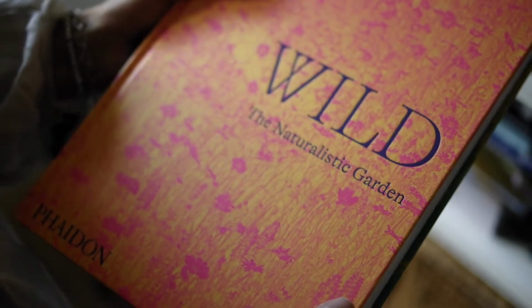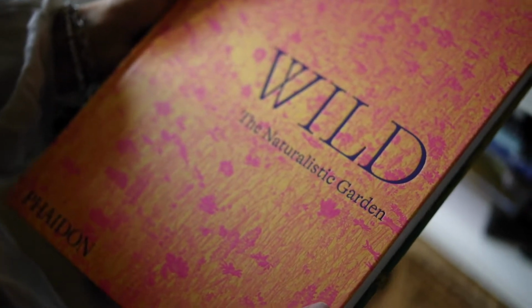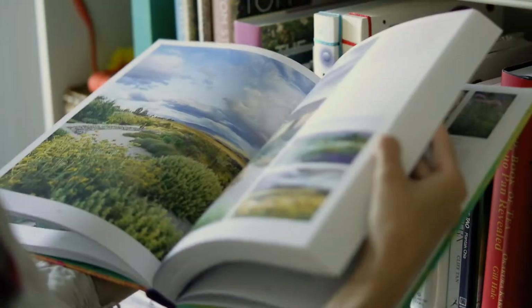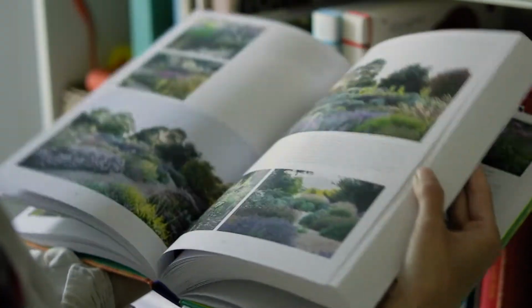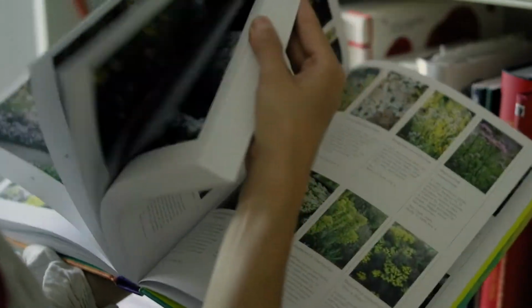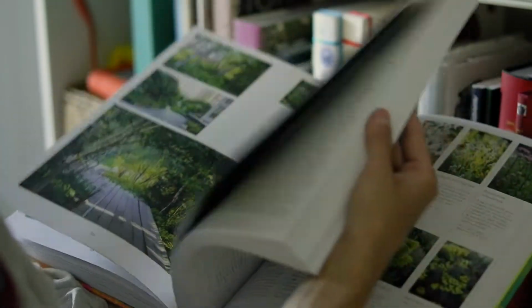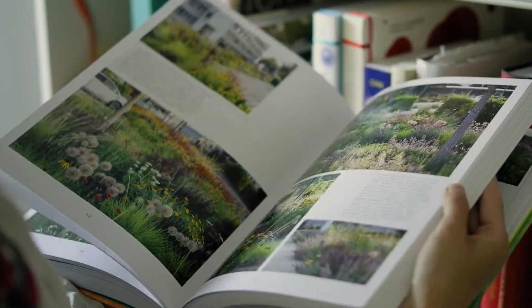As well as Japanese gardens, I'm a huge fan of naturalistic gardens because it's like yin and yang. Japanese gardens are quite still, and naturalistic ones are very dynamic. So I'm trying to combine these two styles in my own garden. And I really recommend you to have this book.